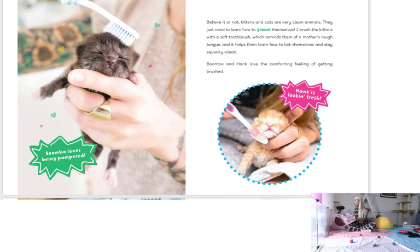Believe it or not, kittens and cats are very clean animals. They just need to learn how to groom themselves. I brush the kittens with a soft toothbrush, which reminds them of a mother's rough tongue, and it helps them learn how to lick themselves and stay squeaky clean.